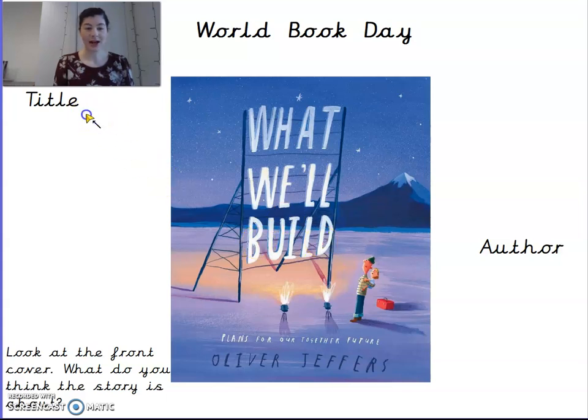So we're going to draw a big arrow to the title, and it's called What We'll Build. Now there are some more words down here, and if you're feeling really clever this morning, this is called the subtitle. It's just smaller letters, but it tells us a little bit more about the book. Now we're also looking for the author.